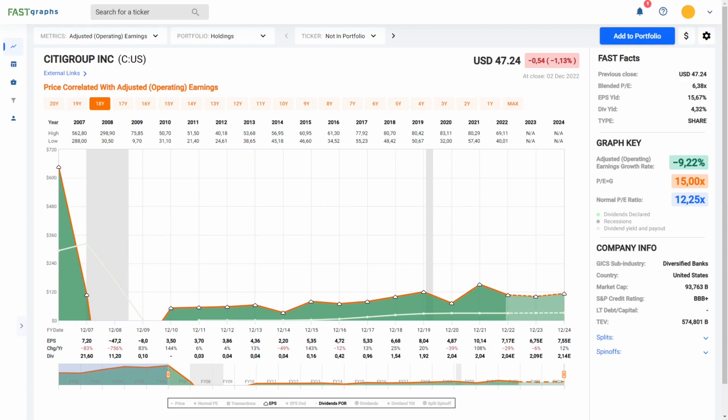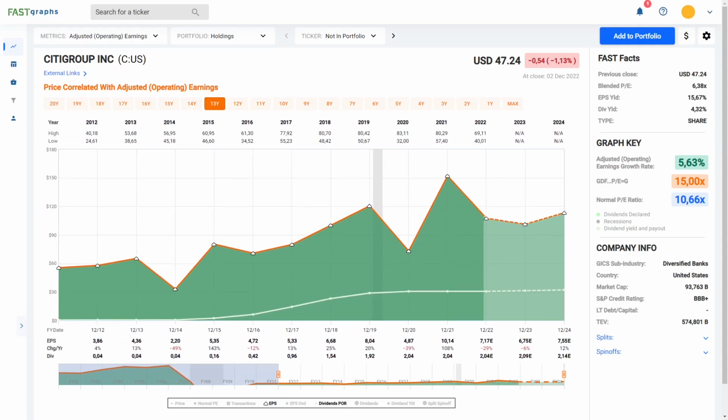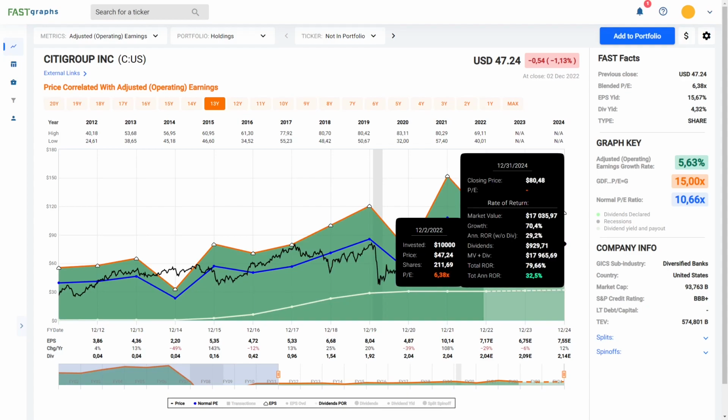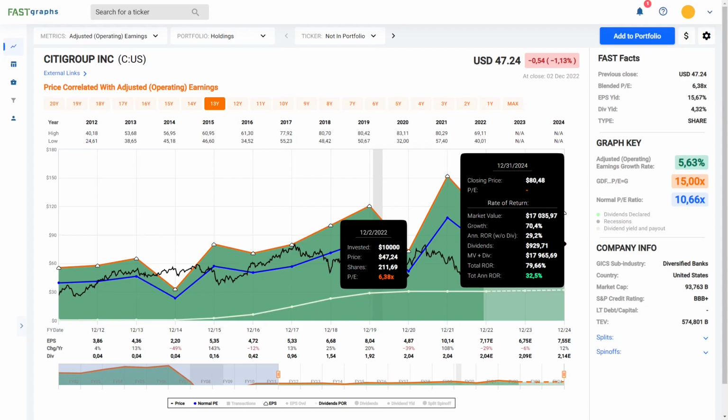Here we have Citigroup in FAST Graphs, and Citigroup was one of the banks that got hit really hard during the financial crisis. So to do it justice, I think we need to look at a period after this, and actually let's look at the last 10 years with 3 years in the future. Here we can see that the earnings growth has been 5.6%, and the dividend is the white line. The earnings is the orange line. If we see the normal PE, which is about 10.6, compared to the current stock price, we can see that it's trading far below its normal valuation. And if we project out to late 2024, one could expect an annual return of over 32%.